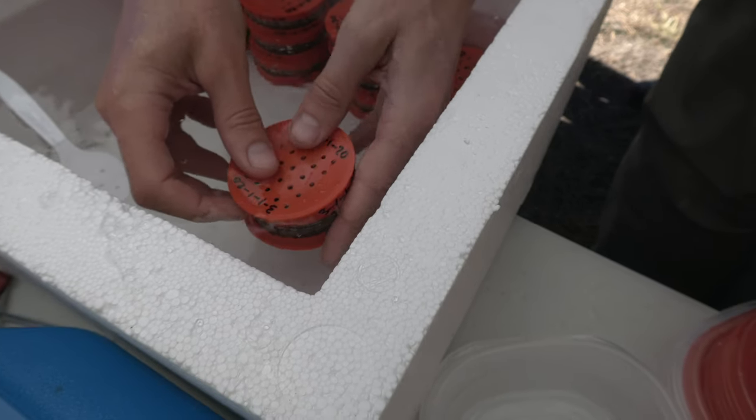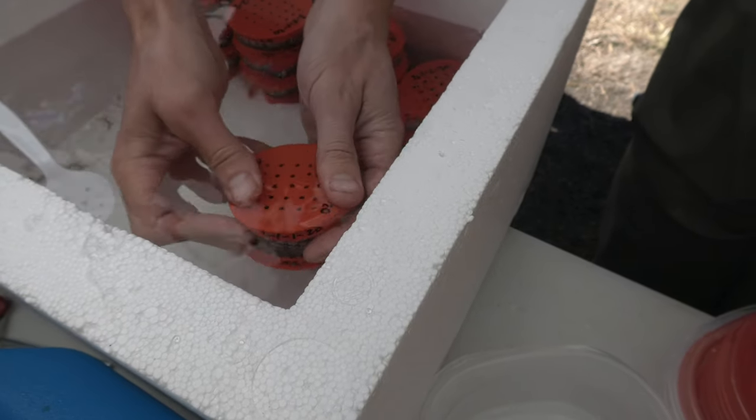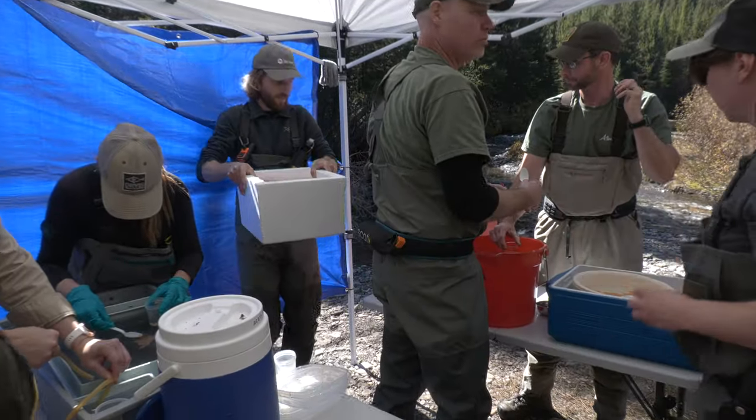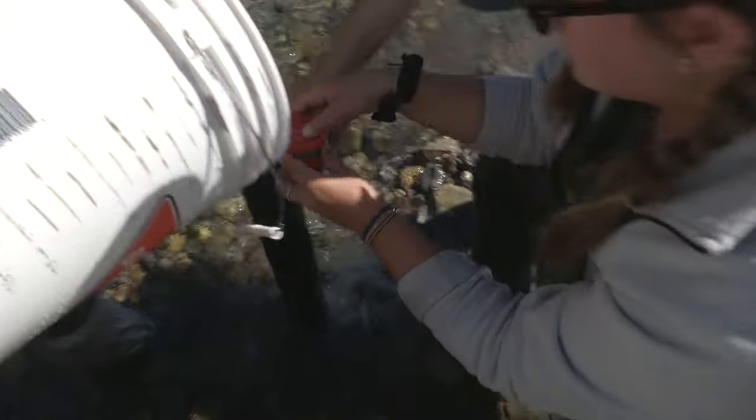We should have an idea soon on whether or not these in-stream incubators will be successful. If they are, we'll have another tool to use in an effort to ensure bull trout will continue to be integral to the intricate balance of Alberta's ecosystem.